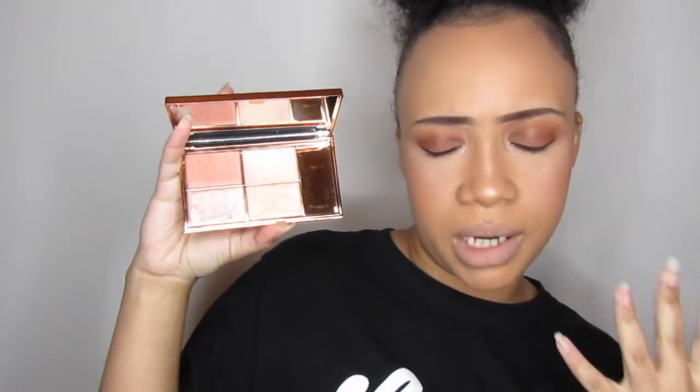Next is the Sleek Copper Plate palette. This is one of their highlighter palettes, and I have all of their highlight palettes. This one does not suit my skin tone personally. You're probably thinking, so why would it be on your favorites list, Sinead? How does that make sense? And it's simply because I feel like this was created for women who have deeper complexions. This does not look good on me for a highlight.